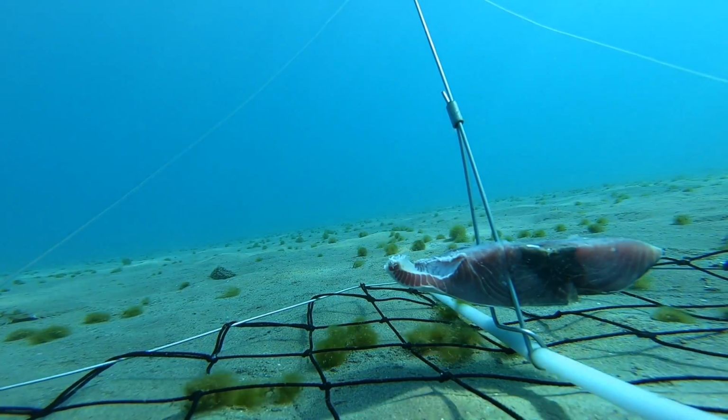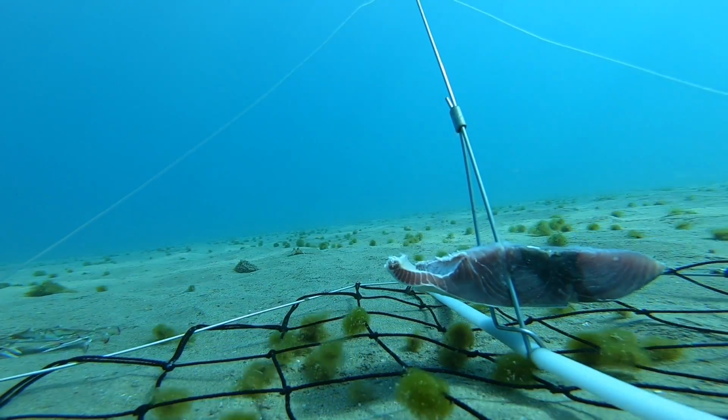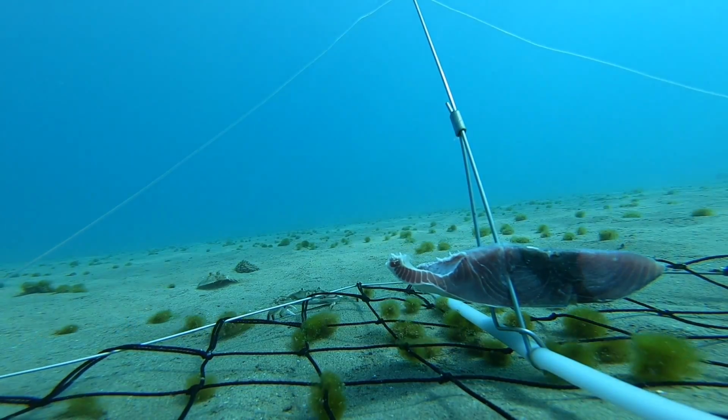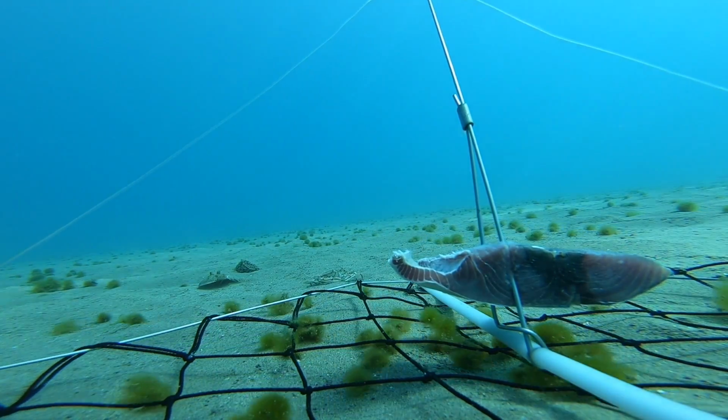So we had a lot of flounder on this day. Here comes another one. But again, nothing is getting in the trap at first. And this little guy, look, he and the flounder are both hanging out. It's like if it moves a lot, they're really scared of it.